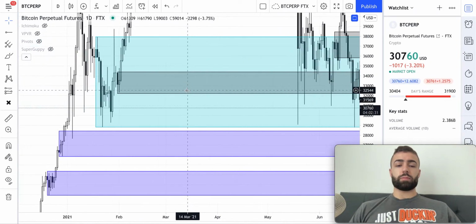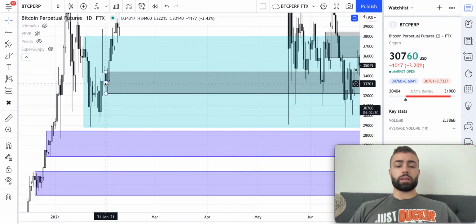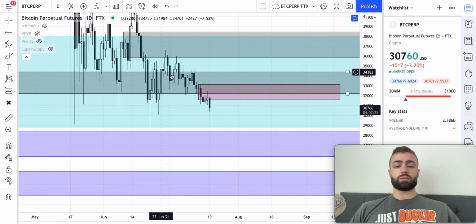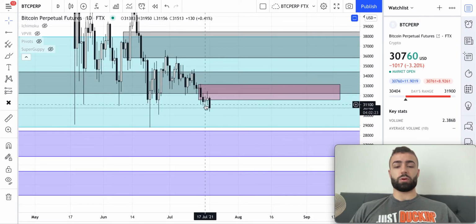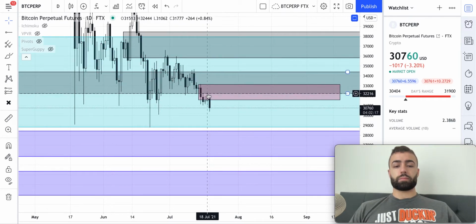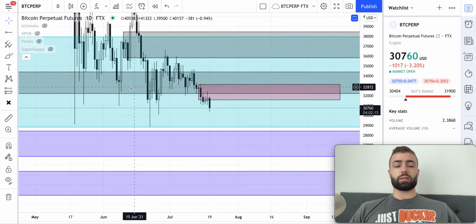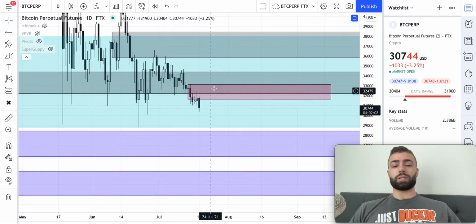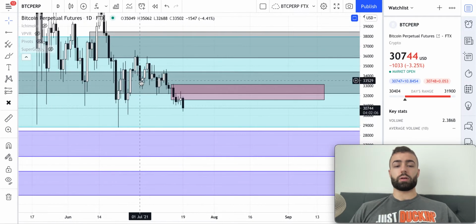The other thing to keep in mind is this gray zone back here from January 31st. This zone has been tested about 9 times before we eventually broke below it here. We just retested it right here, and then boom, we rejected off of it. So not very surprising there. If we retest, this is going to be pretty strong resistance.